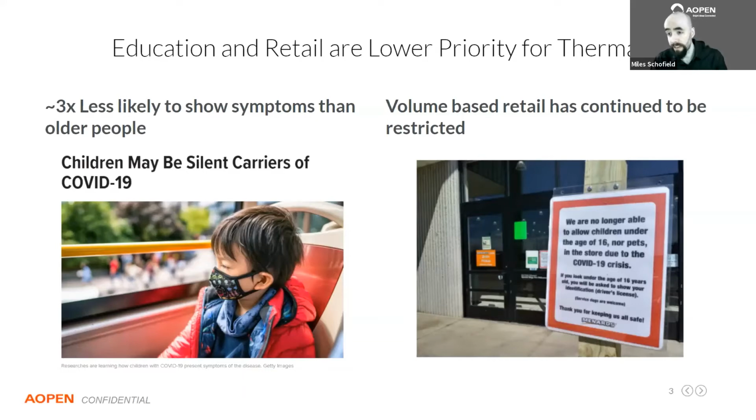You're much better off testing the parents of the children, right? The science is still out on whether children, although they don't get it, can still carry it and spread it like crazy. That's what we don't know, but you're still better off testing the parents.